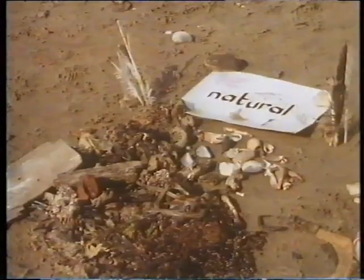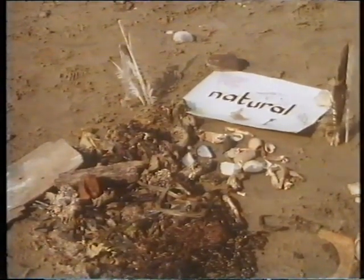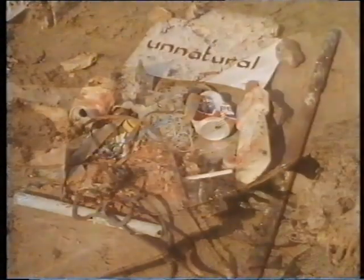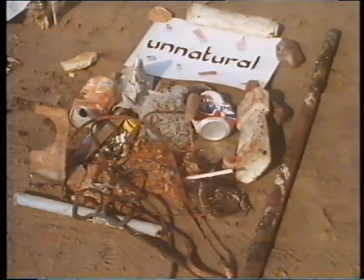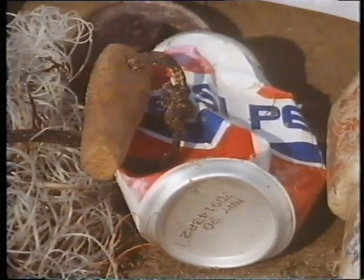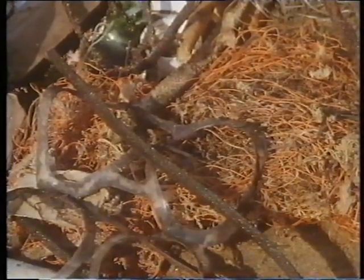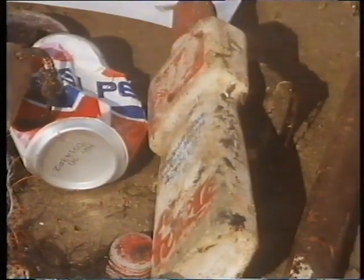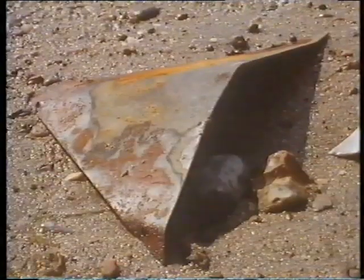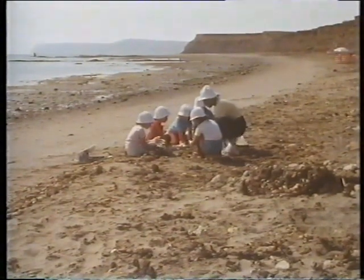We sorted everything we found into groups. Natural things that would rot away eventually, like shells, crab's legs, feathers and wood, and unnatural things that could be dangerous and might not rot away. Drinks cans, a fishing line, torn fishing nets, many types of plastic bottles, and even pieces of rusty metal. It's amazing what you can find on a beach.